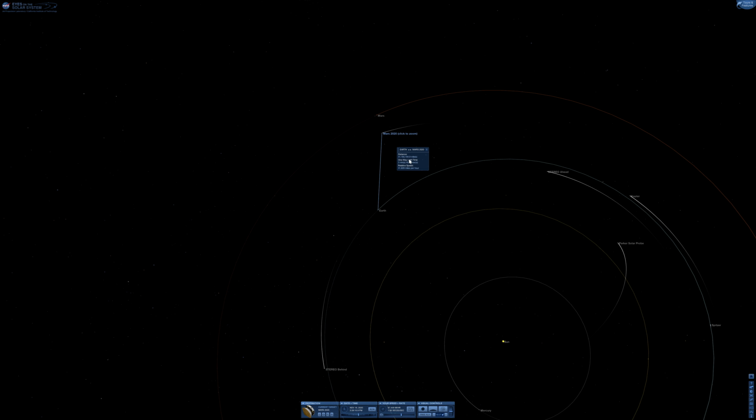What you can see here with the numbers is all the information which shows you the distance, the speed, and the light time between Earth and the Mars 2020 rover. The distance, as you can see, is increasing because the rover is flying further away from Earth. That's why this number is increasing.